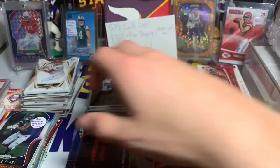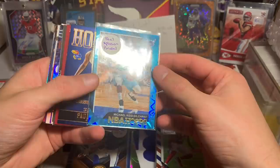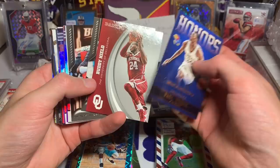Pat McAfee, what a guy. 73 out of 75, gold standard. Michael Kidd, really cool card right here. NBA Hoops, teal explosion parallel. Paul Pierce, Buddy Hield. Oh, I hated watching him in Oklahoma. He did work on Iowa State.